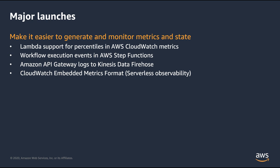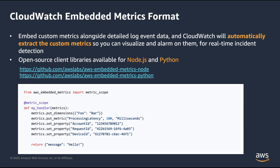Well, we've also launched through CloudWatch a new library called Embedded Metric Format. Now, this is ideal for generating custom metrics across a number of different compute environments, but effectively it lets you easily generate custom metrics for Lambda functions without requiring custom batch code, blocking network requests, or relying on third-party software. Using the embedded metric format, you'll be able to visualize and alarm on custom metrics, but also retain the original detailed and high-cardinality context, which is queryable through CloudWatch Logs Insights.